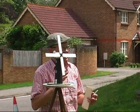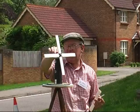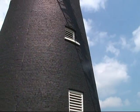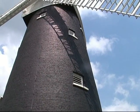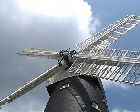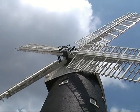Now, that's about as much as you really want to know. You've got the cap, the sails, the fan tail, and the tail. The sails shut like this, like a Venetian blind, and the mill will start moving. If the wind then gets up a lot, there'd be a tendency for the shutters to open.